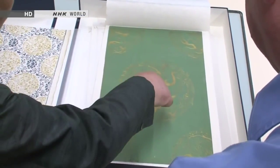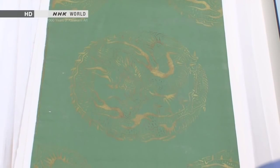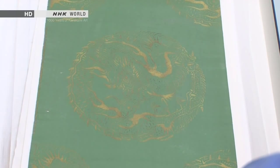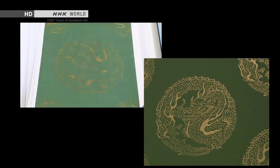This is the dragon medallion used on the sliding doors at the Yogenin Temple in Kyoto. The pattern is printed with golden kira against a refined base of green. The color combination is similar to the one Kenkichi chose for the restored doors. He senses the colors his ancestors used are still alive inside him.